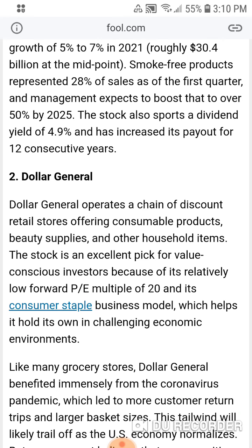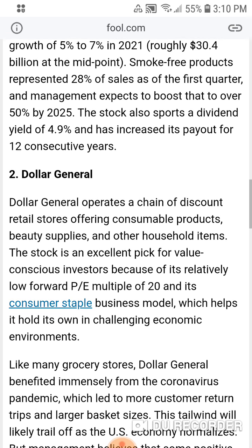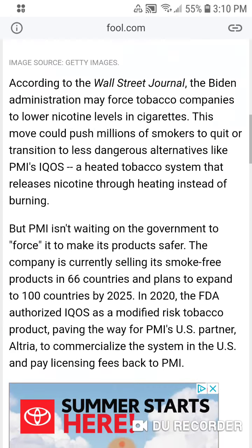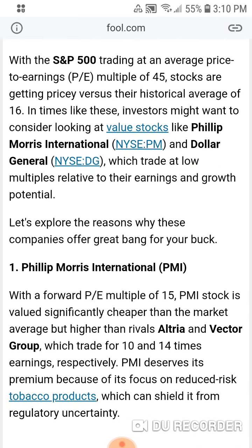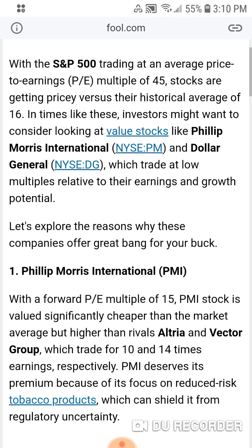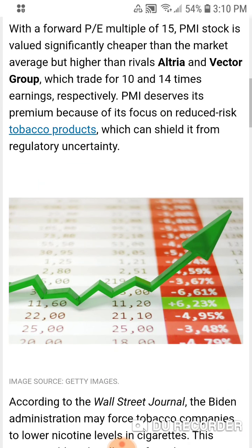Smoke-free products represented 28% of sales as of the first quarter, and management expects to boost that to over 50% by 2025. The stock also sports a dividend yield of 4.9% and has increased its payout for 12 consecutive years. So, even though it's kind of a dying industry, they know that, and they're shifting their offerings to combat that lower rate of smoking.